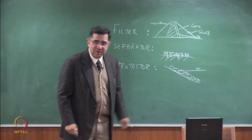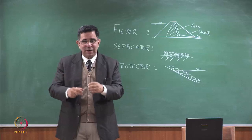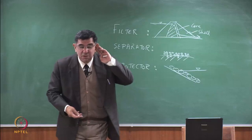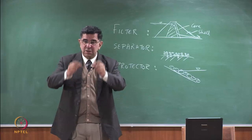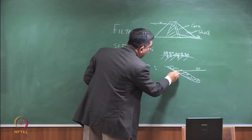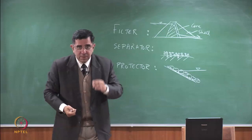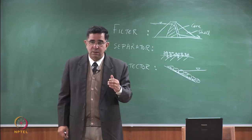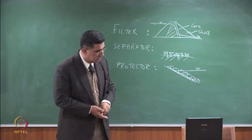Still it will take away the fines because there are large gaps between the cobbles and the soil. So what do you need in between? Something which prevents the fines from coming out, a filter. So your stone pitching will sit on a gravel pack or on a sand gravel filter. So you'll have smaller material, so that the fines cannot wash out. So inevitably, we are talking of something protecting the underlying layer, right?